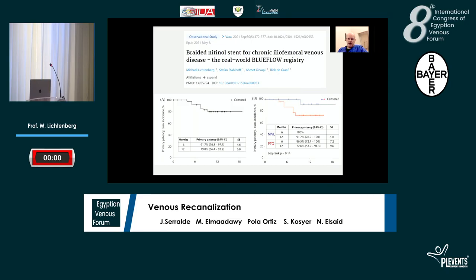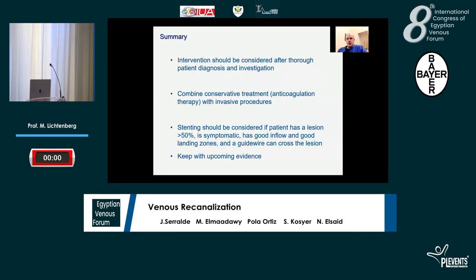So a very effective stent, not just below the ligament and in the common femoral vein, it also shows very good efficacy in the whole ilio-femoral tract. So in summary, let me conclude, the intervention should be considered in patients with chronic venous outflow obstruction after a thorough diagnosis and investigation. Can the patient be revascularized? This is the most important aspect of the question.